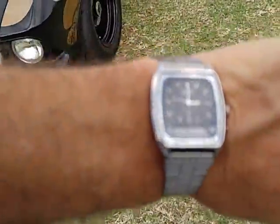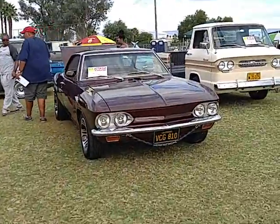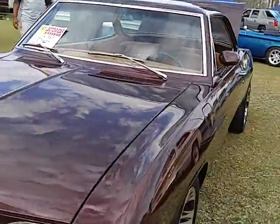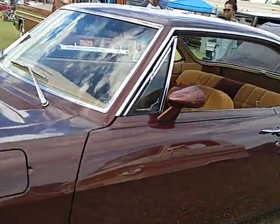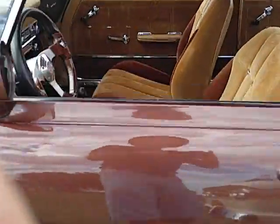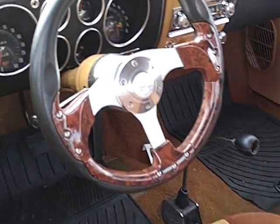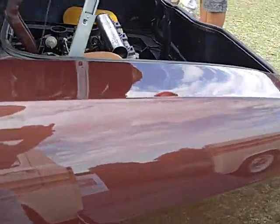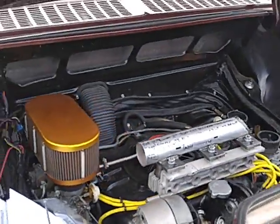3 o'clock. Time for the raffle. Corvair. Modified. 1967. Look at this beautiful interior. Wow. This is beautiful. Been out here for a while.